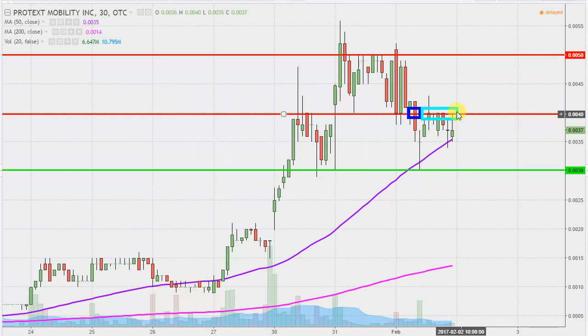Now, I'm not saying that 004 is impossible to break or anything. I'm just saying it makes sense why 004 was acting as resistance, because it was previous support, and that's just foundational technical analysis rules at play there.